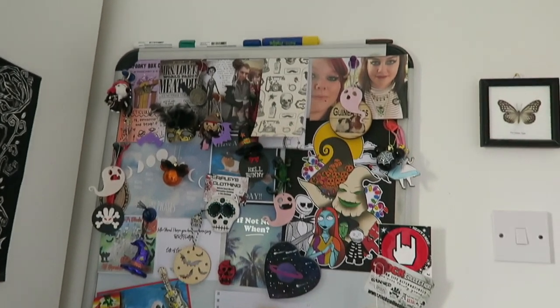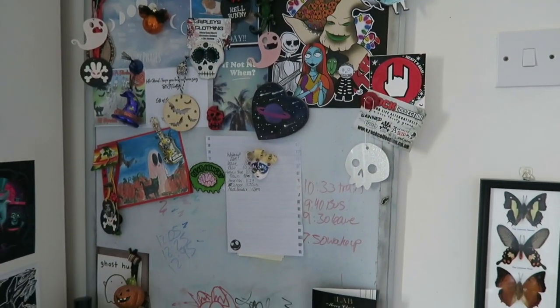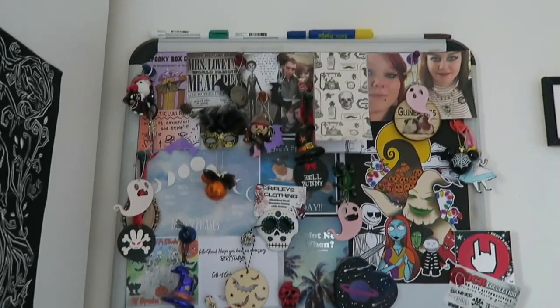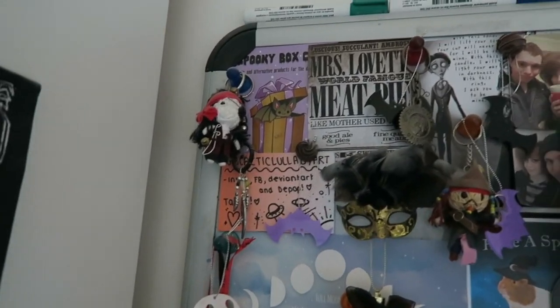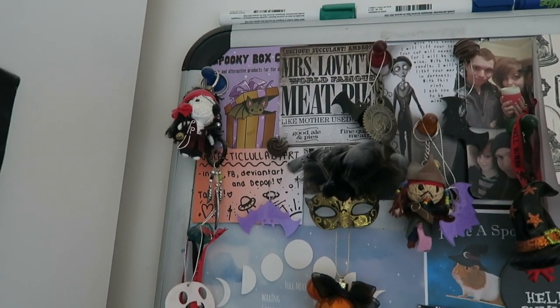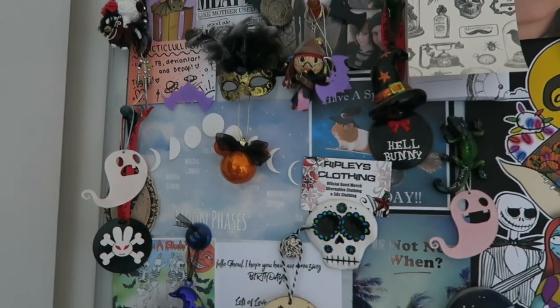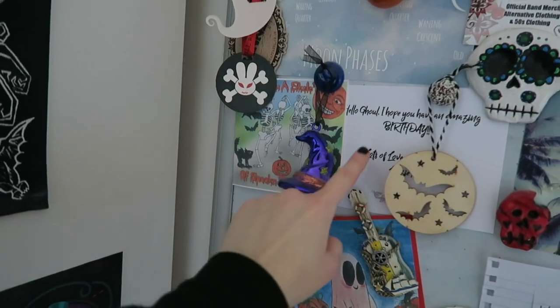Above my desk I've got this whiteboard that I don't really use anymore because whenever I use it the pen kind of stains it, which is a bit annoying, but I do use it just to display things. That's what I have on it. I won't go through everything, but I've got some photos, some Spooky Box prints, some cards from the Haunted Bat, which is this one, that one, and that one.